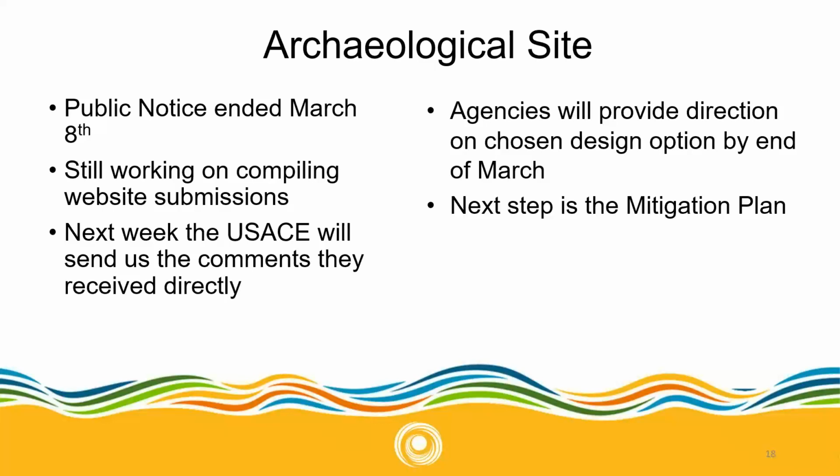And then from our meeting with the agencies last week, we discussed the next steps now that the public comment period has ended. Once all the comments have been compiled, the agencies will review them, and the Corps of Engineers is expected to give us a final decision on what we can proceed with by the end of March. Following that is the next phase, which is the mitigation plan.